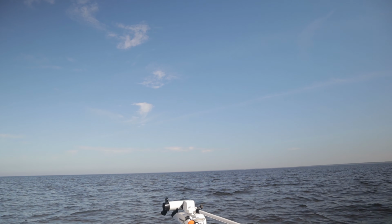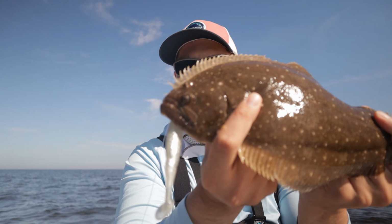Alrighty, guys. Well, so far, got one flounder that was quick release outside of the boat, and then we just caught another 14 incher, so he's going to come home with us. See the slam shady bomber hanging right outside his mouth.